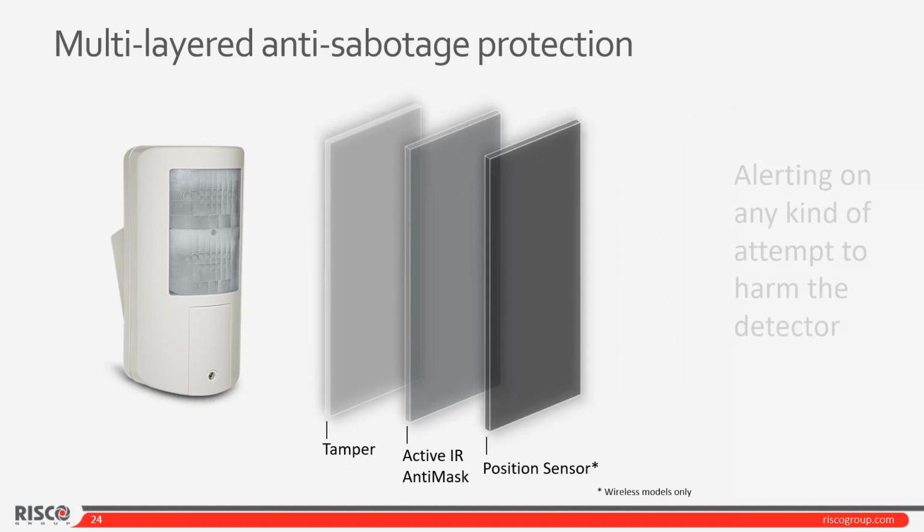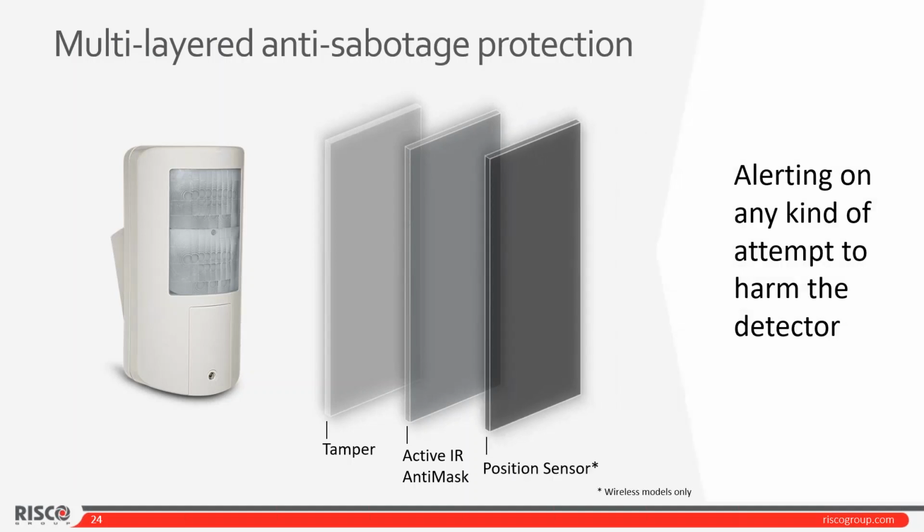As mentioned earlier, we have multi-layered protection of the detector itself. We have the tamper, we have the active IR anti-mask, and we have the position sensor. The position sensor, or accelerometer, provides a tamper alert if anyone tries to move it left or right, up or down. So you can even protect the detector from an attempt to harm it. Many of our competitors neither have anti-mask or a position sensor in their wireless versions.